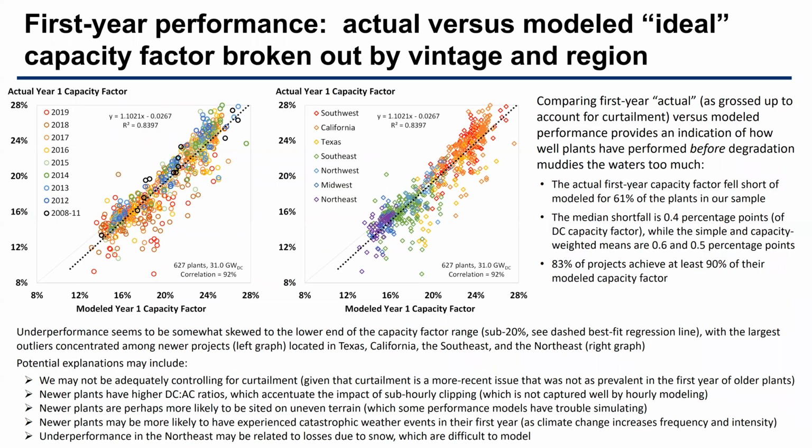So moving on, the first thing we did as part of our analysis was to look at first-year performance by comparing actual to modeled capacity factors. The scatter plot on the left shows this comparison color-coded by plant vintage, while the plot on the right shows the same comparison color-coded by region. In either plot, you can see that there is a pretty strong correlation of 92% between modeled and actual performance.